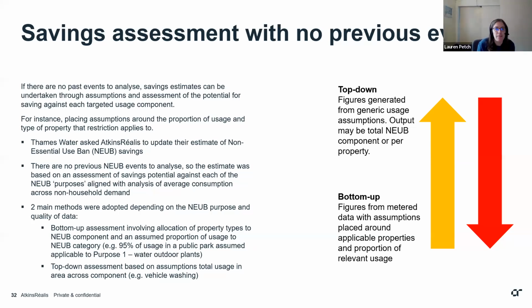There were two main methods that we used for this. The first, which was our preference method, was a bottom-up assessment, and this involved looking at all of the Thames non-domestic customer base and looking at the property types and allocating which was relevant to each of the non-essential use components, and then having an assumed percentage of their water usage that would be applicable to that component. As quite a simple example, if it's a public park, we assumed that the majority of the water they're using is for watering outdoor plants, and so is applicable to the first purpose. It's obviously not exact, but part of what we did was develop this tool where all of those base assumptions were quite obvious, and you can easily change them to get an idea of what the impact is there.